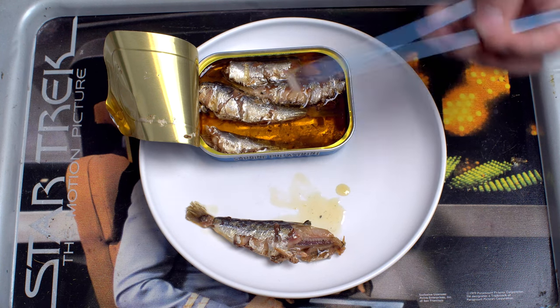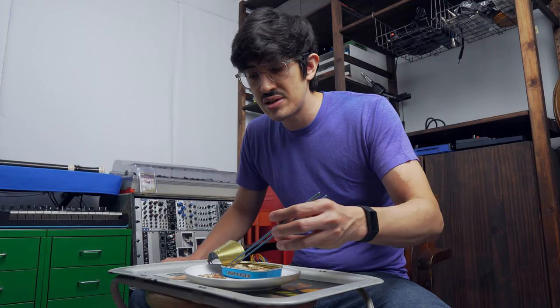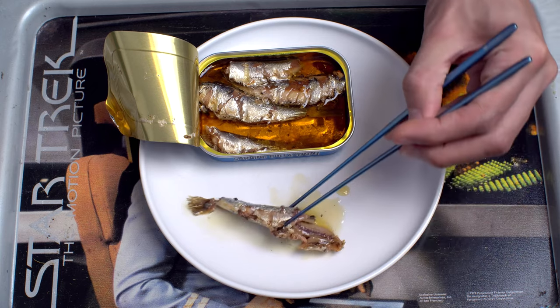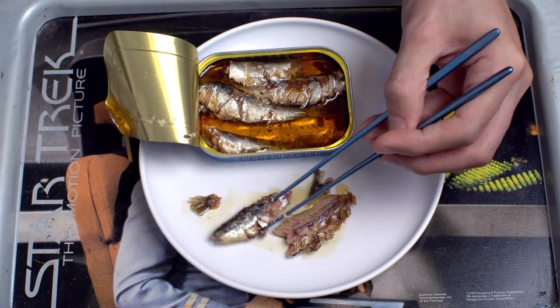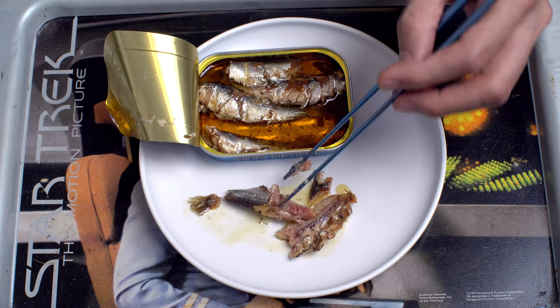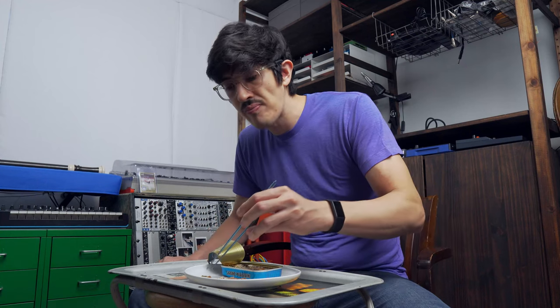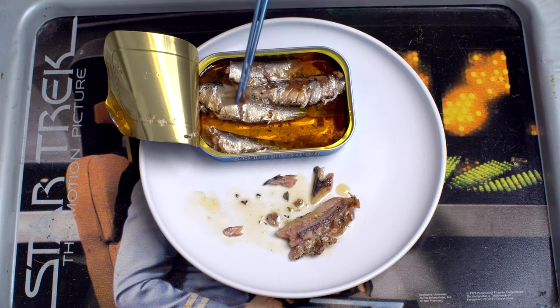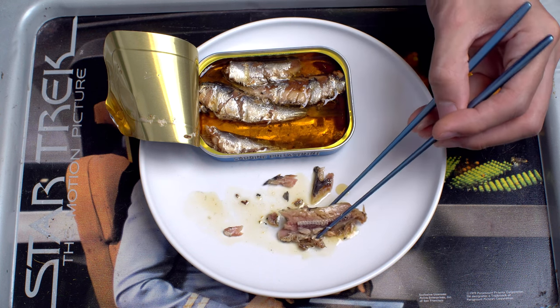Great tasting meat. A heat that kind of dances on my tongue. Let's see, are you gonna come apart? Not so easy. You know, it comes apart the way it wants to come apart. Nice little tail on.